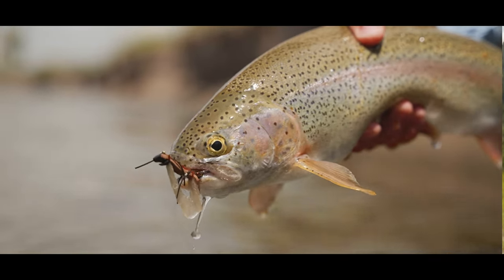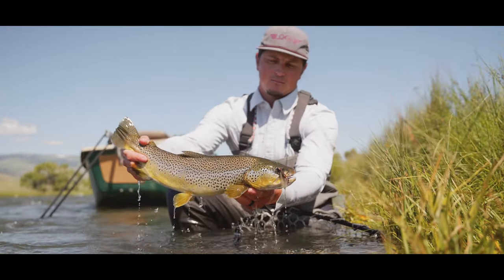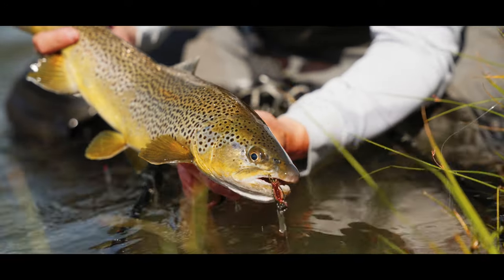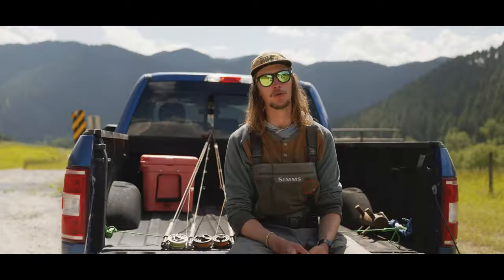You know, we had some fish come up. We missed a few on the surface, but we were able to get some fish in. But it was definitely finicky and we were working for those fish out there. It's always fun to go out there and throw big bugs and try and get some big fish on them.